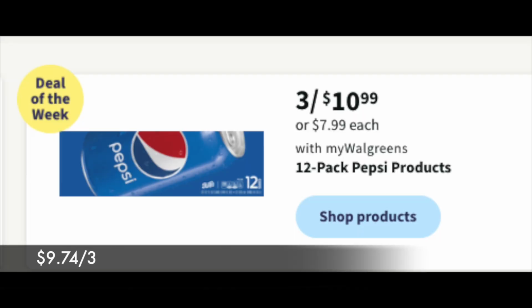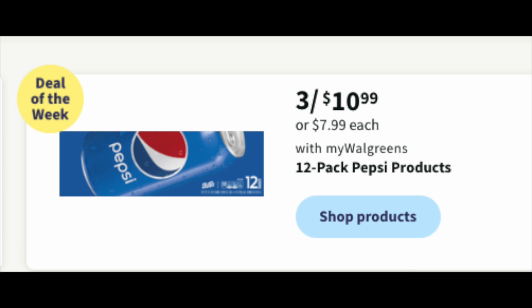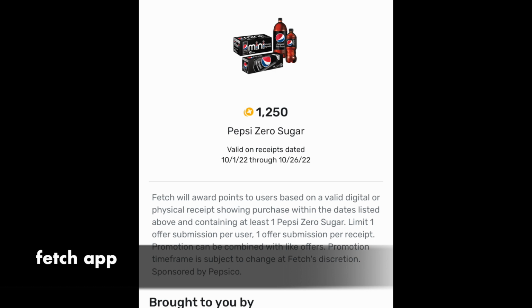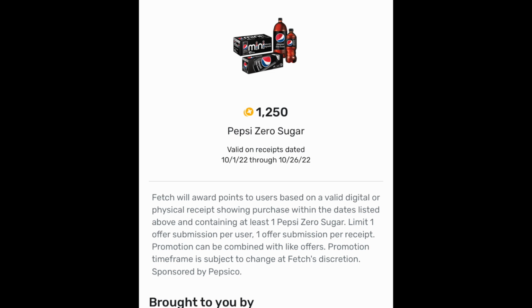Now we have a little Pepsi deal, 3 for $10.99. We're going to get it for $9.74 for the 3 if you can line up this deal perfectly. So if you head over to your Fetch Rewards account, there is a rebate for $1.25 back when you buy one of these Pepsi Zero Sugar. So you'll have to find one of those. I know not all the stores sell this Zero Sugar, but if you live in a larger market, you probably can pull this off. Maybe get 2 regulars and 1 Pepsi Zero, and you're in business to get some very inexpensive Pepsi for your Halloween party.